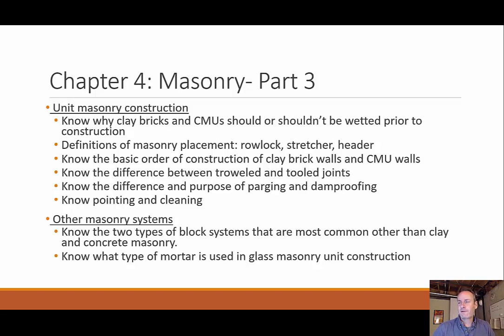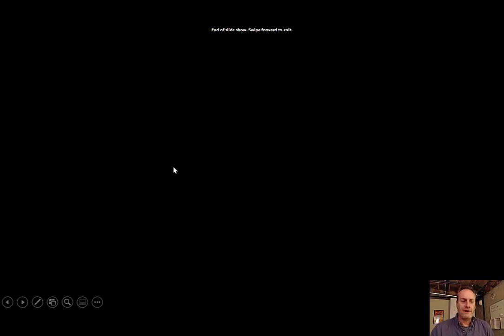What other masonry systems? We only talked about 2 other masonry systems. One was the glass block and the other one was a stone. What type of mortar is used in glass masonry? So you can just look up that as well. So that's what I have.